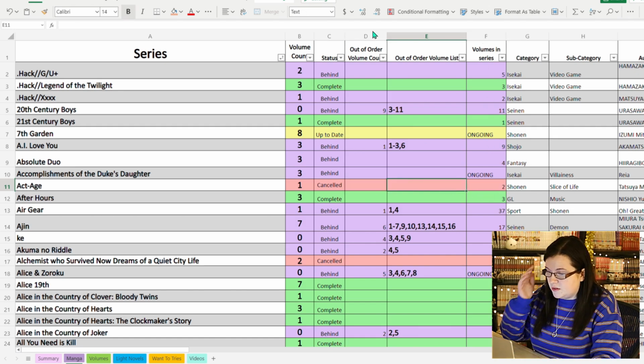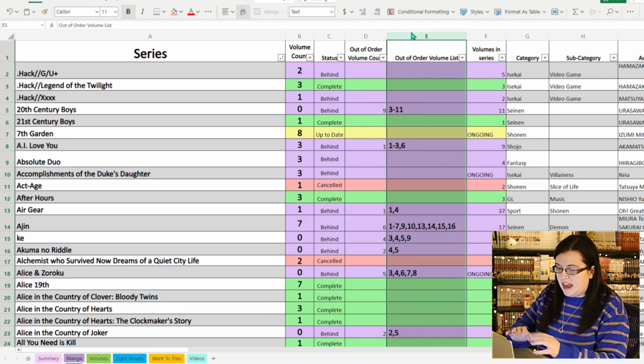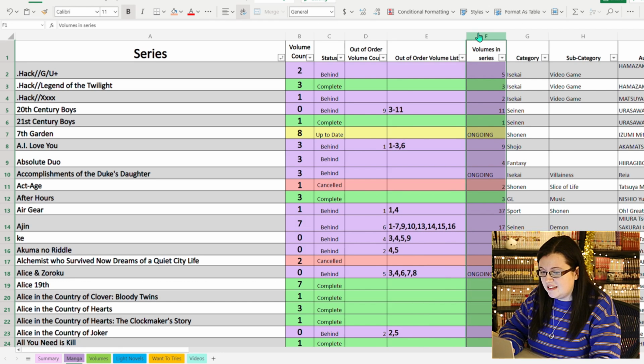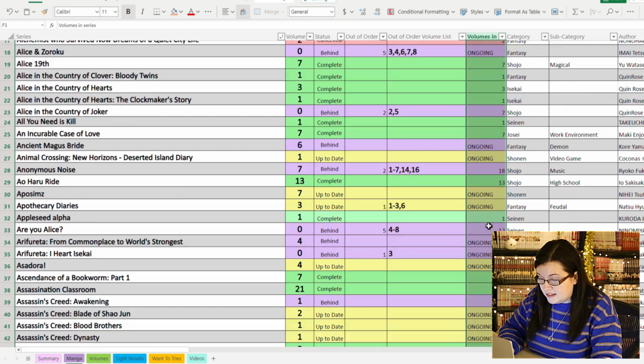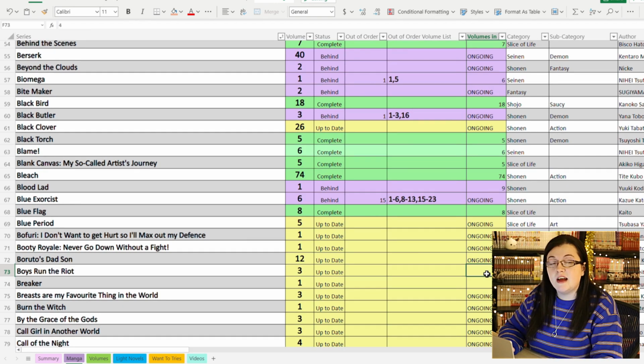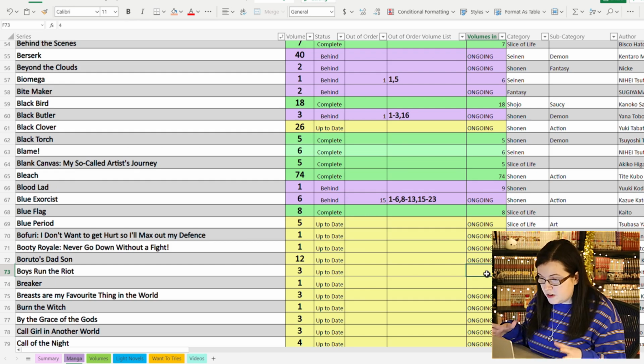So I've talked about the out of order volume count, which is just a count of the volumes that are out of order. This is the actual list of volumes that I have. And the volumes in series list is, if the series is complete, how many volumes are there? Now I could be up to date on a series, but I'm trying to find an example here. Boys Run the Riot. So I am up to date. I have 3 volumes. Volume 4 is not out yet, but we do know that Volume 4 is the last volume in the series. So I do know that there will be 4 volumes in the series. I can put that there.